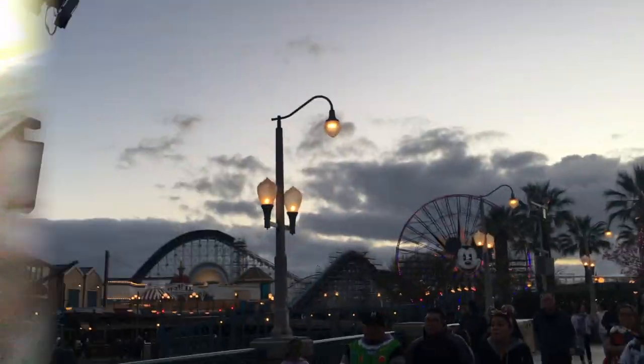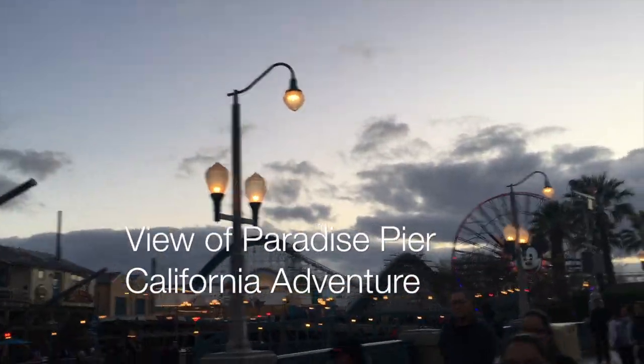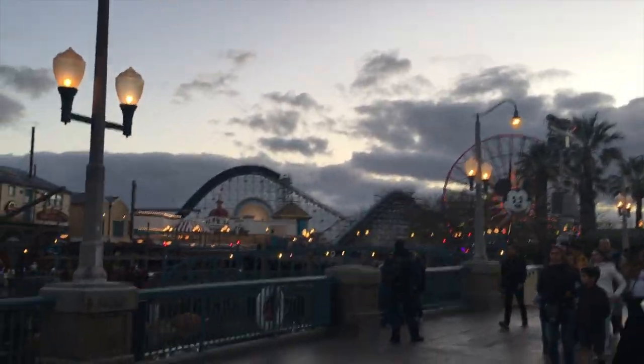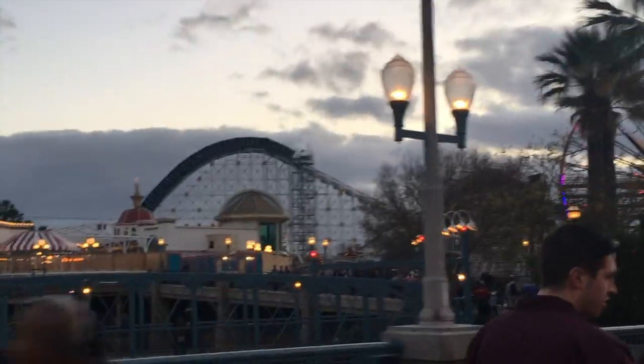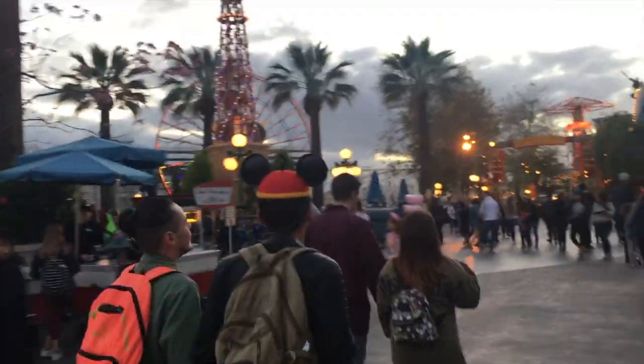Yeah, probably. So they're doing construction on California Screamin' right now. You can see all of the scaffolding there. And the rumor is they are turning it into an Incredibles ride. I'm actually really excited for that. It'll probably be really similar to what they did with the Tower of Terror Guardians of the Galaxy thing, where the ride is pretty much the same, but they just theme it in a different way. So that'll be fun to see what they do with that. It's supposed to open up this summer 2018. And it only closed recently, so they must not be changing very much of it.